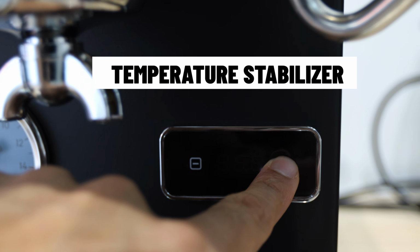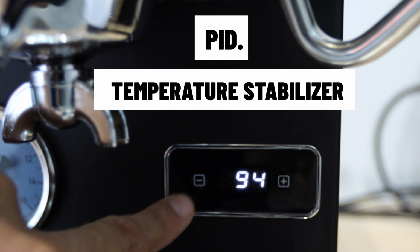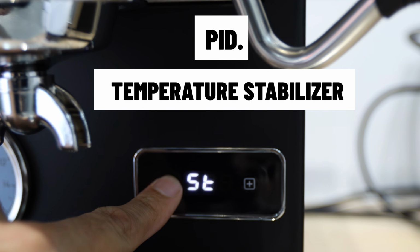It also comes with a PID, which is a temperature stabilizer, and it has a little LED screen which shows you the temperatures set for the brew boiler, and then when you want to change it over to steam, what your steam temperature is set to. And it's really quick. It actually only takes a minute for it when you need to switch it over from extraction to steam. It takes about a minute for it to get up to temp, which I really like.